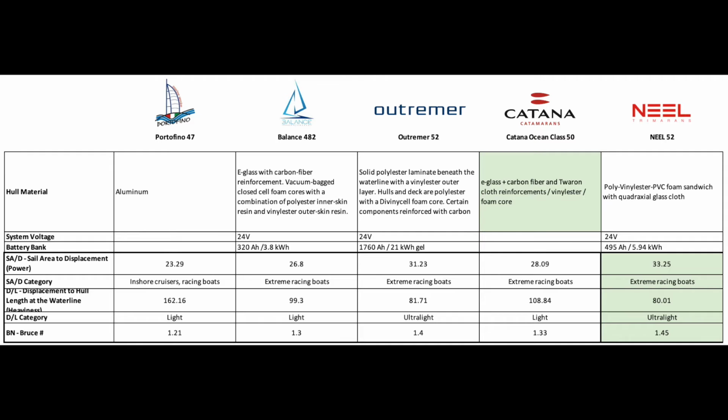Moving to displacement to hull length at the waterline, here lowest number wins. You've got the NEEL again winning at 80.01, followed again by the Ultramare at 81.71. Followed again by the Balance at 99.3, then the Katana at 108, and the Portofino at 162. So, you know, the NEEL, it's no slouch, and if I'm doing this incorrectly or a Trimaran hull configuration has some impact on these formulas, please let me know. But right now, that NEEL is looking like a rocket ship.